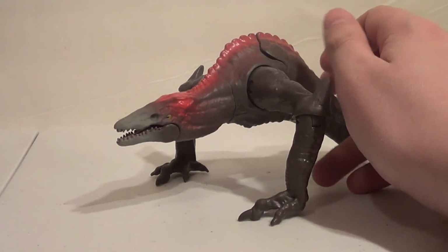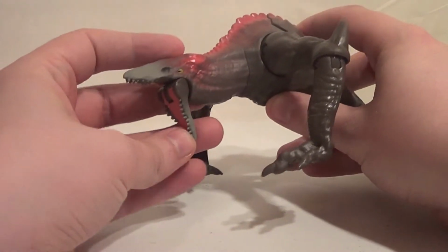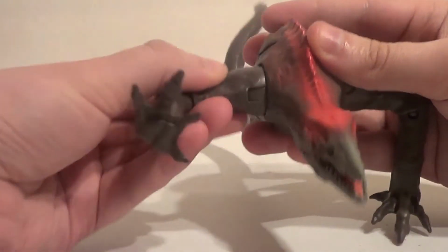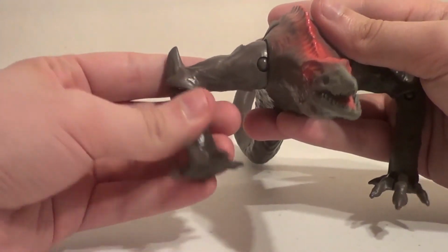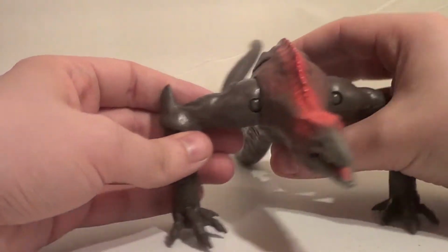It's got several points of articulation. Jaw articulation, which is, of course, my favorite articulation on Kaiju. Very happy to see that. Got up and down, forward and back in these arms or legs or whatever these are. Got a rotation here, in and out there, which is nice. I kind of wish there was something right here on the feet, but it's actually okay.